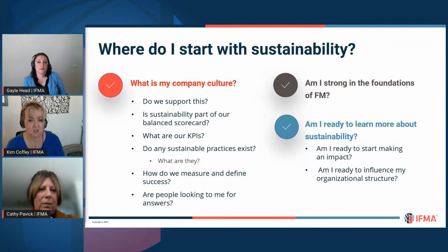You want to have a strong foundational knowledge if you're not familiar with a lot of the operations and maintenance that your building has as a requirement. If you're not familiar with the way that your company has set things up budget-wise, these are areas that you're going to want to be stronger in. And then, are you ready to learn more about sustainability?